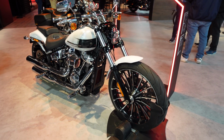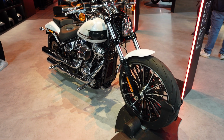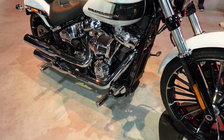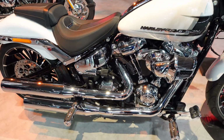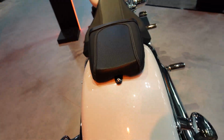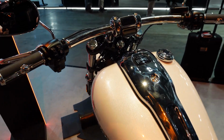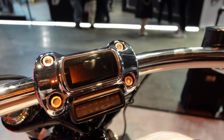Right here we have the Breakout 117. That certainly looks like a beast, doesn't it? With that pretty big front wheel. Again, an awful lot of chrome. The 117 cubic inch unit under there really is a sight to behold. I mean, just the size of those exhausts. I guess there's a lot of exhaust fumes to get out. The paint job, if it looks white, it's actually a speckle white within that. Really cool. And talk about a minimalistic dash, nothing but a small panel and a few indicator lights.